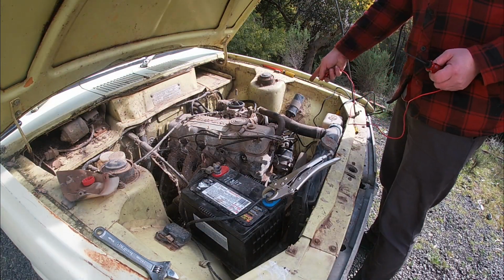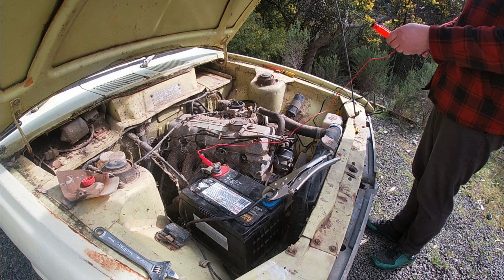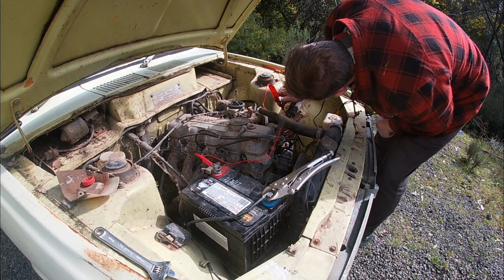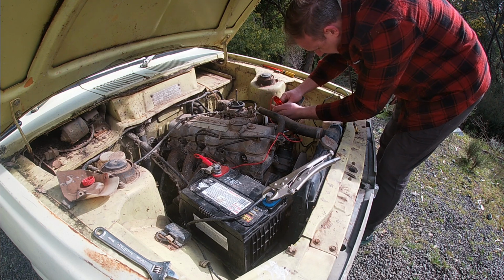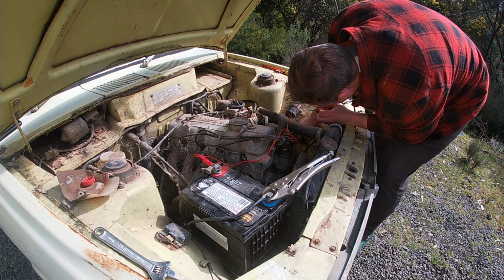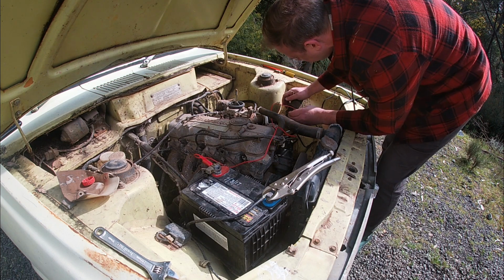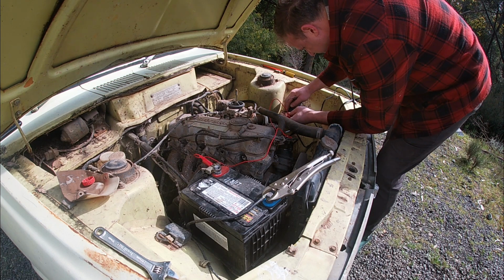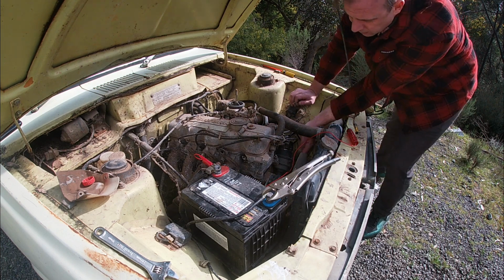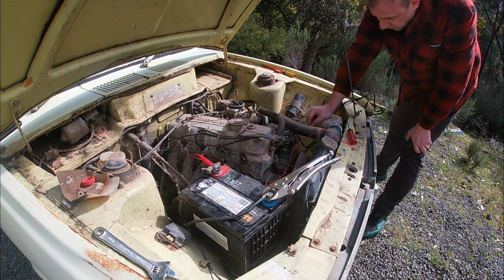So now I'm going to check if the coil's getting 12 volts. The ignition's on, so if everything's good with the wiring, there should be 12 volts here on the positive side of the coil, which is... well, there's your problem. This wire here, the one that goes to the coil from the distributor, is broken.